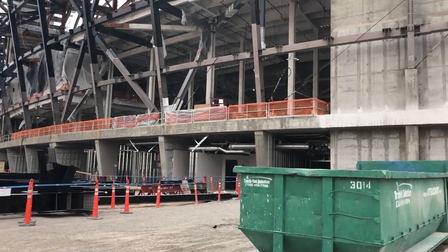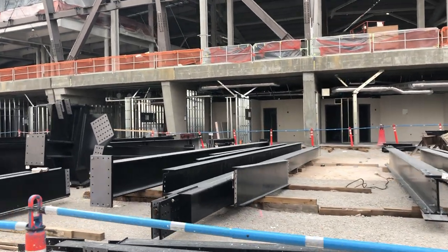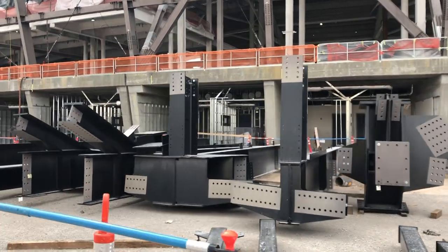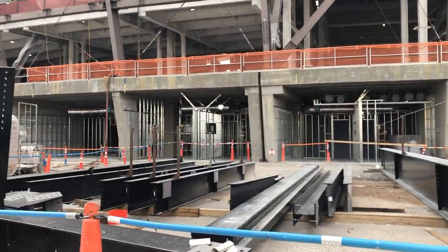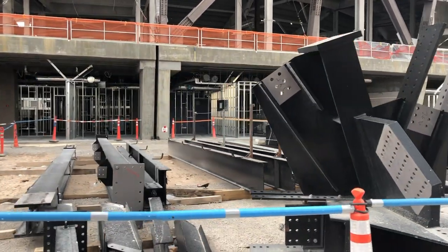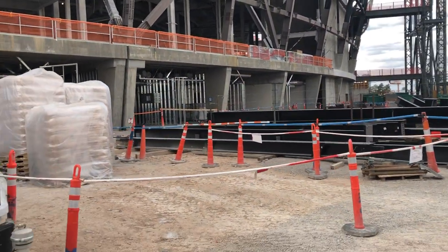So here is, if you were on the strip looking towards the stadium on the outside, look at all of this stuff that is done. You can see the whole foundation coming in. Look at all this steel. They actually have to store a lot of this steel off-site because there's just so much steel for this project. They have two different locations to store steel because they just can't fit it all on the site. It's just insane the amount of steel and concrete for this project.